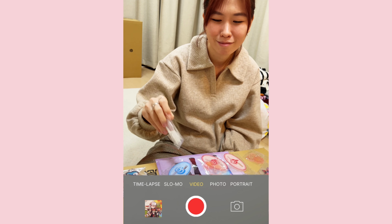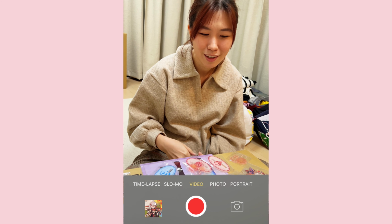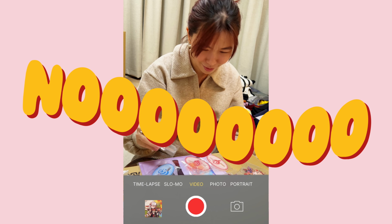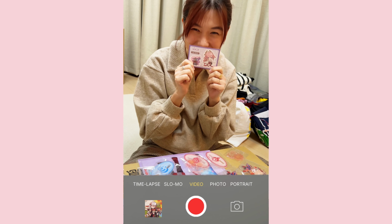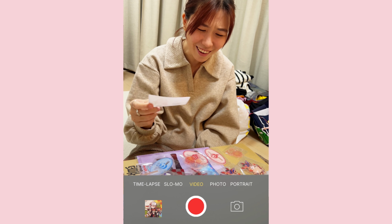Please be different. Okay, blue color. Oh no, I don't like this one. Oh, I don't like him. It looks cute. Oh my god. No! I only like this.